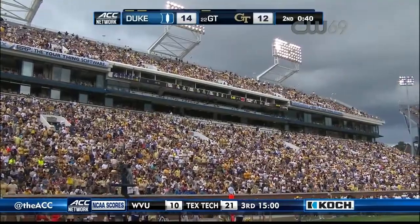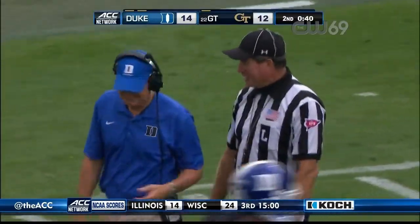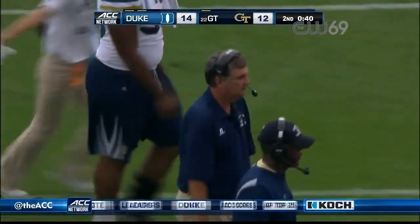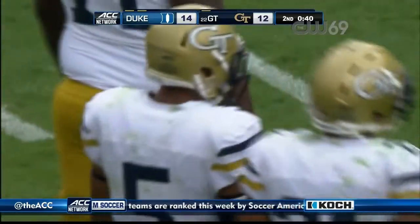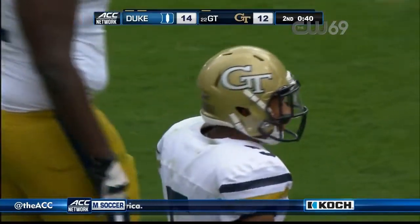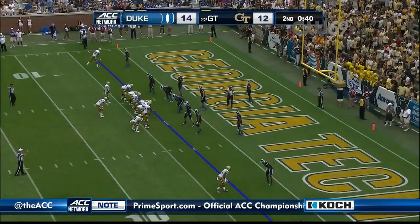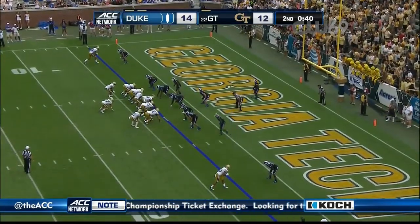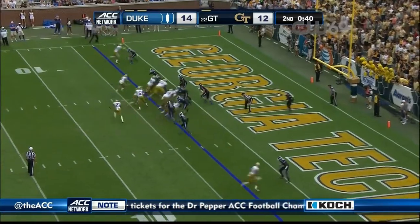Now, no disrespect to the other quarterbacks that have played here since Nesbitt, but Justin Thomas is the best quarterback they've had running this system since Joshua Nesbitt ran it. He was a big, strong player, helped lead them to an Orange Bowl. So 40 seconds remain in the half. Georgia Tech has just scored. Yellow Jackets are going for 2. It's 14-12. Duke creeping up defensively.